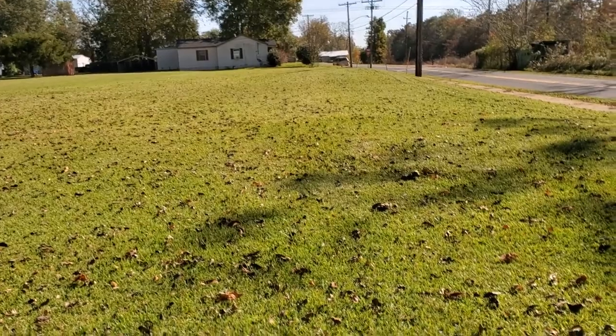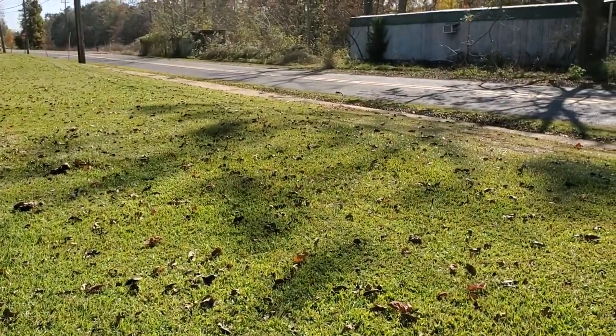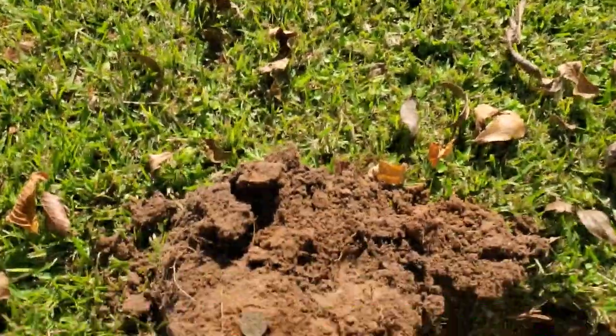Just trying to come to areas I haven't been detecting before. Just been kind of making sure I'm hitting spots that we haven't really covered. And this is one little area that we haven't. And I dug up something very interesting. Never dug this before. Check this out.